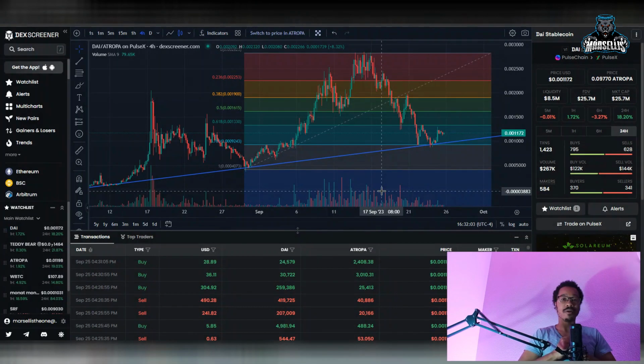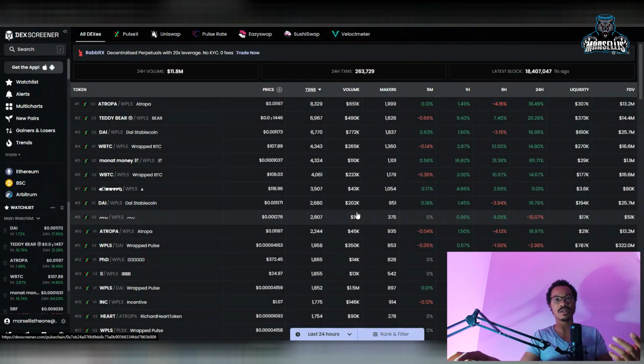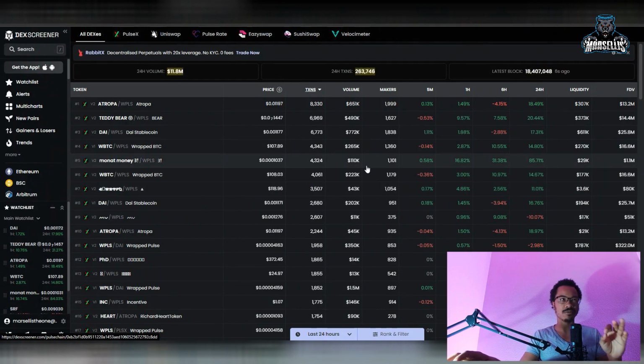All right, guys. So we have a major pump that is incoming into the Pulse chain ecosystem. And right now, we're specifically going to be talking about pDai and ATROPA because those are the ones that are really getting the huge pump here. Now we can see everything else is also pumping here as well. A lot of the other stuff is pumping here, but we're just going to mainly focus here on pDai and ATROPA because this is really the backbone of the ecosystem right now.